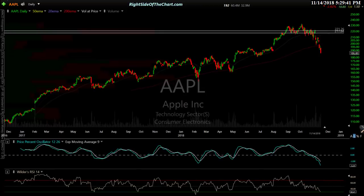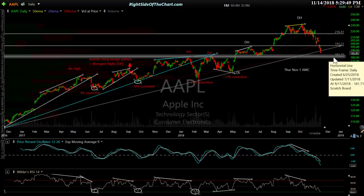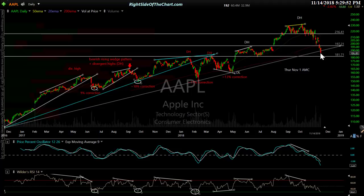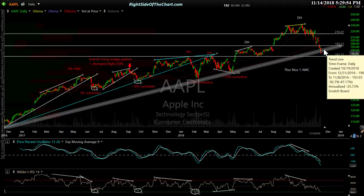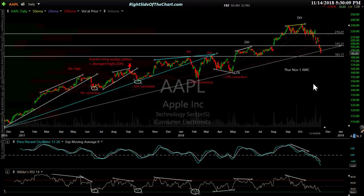I know a lot of people own this stock, so I'm going to point out a couple levels to watch. Where I think it's going to go now, before all is said and done, is down here at about the 181.70-ish level. Hit that level, bounce to close the week, maybe back above it. But please realize this is the top component of the S&P 500 and the NASDAQ 100, so if we get that other scenario, we start to see a waterfall sell-off. I doubt Apple's going to be able to bounce and close back above that level.